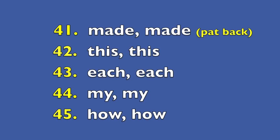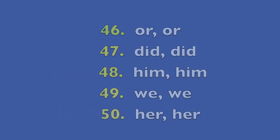41, made, made. Now pat your backs, boys and girls. 42, this, this. 43, each, each. 44, my, my. 45, how, how. 46, or, or. 47, did, did. 48, him, him. 49, we, we. 50, her, her.